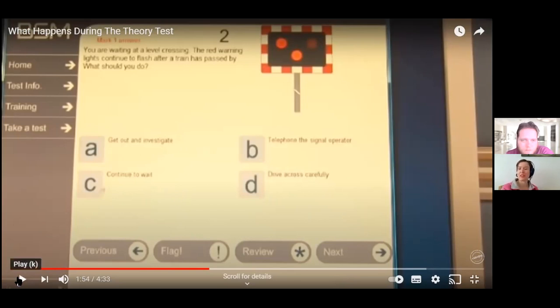Yeah. And read the instructions, because they give you instructions at the beginning that tell you how to do it and what to do and what to expect. And that's very important as well.